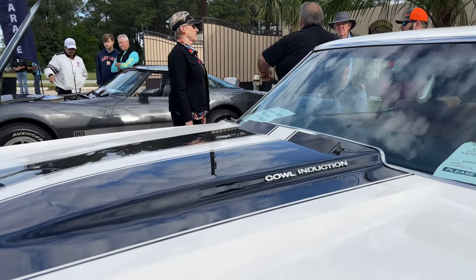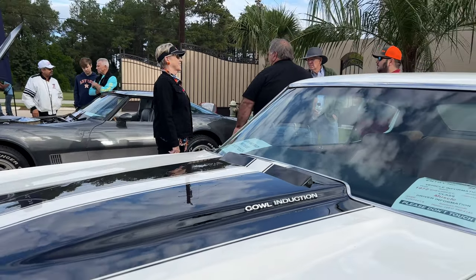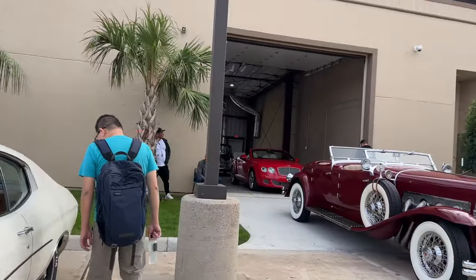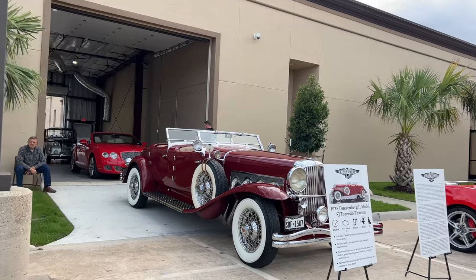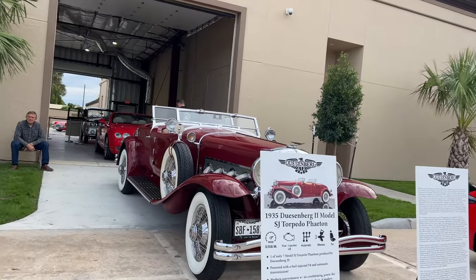I don't know what that means. Cold induction. Maybe it's like a little upgrade in the motor. Oh boy, look at that right there now. What is this bad boy?